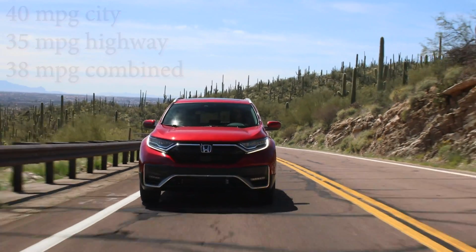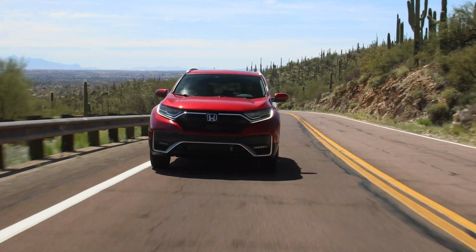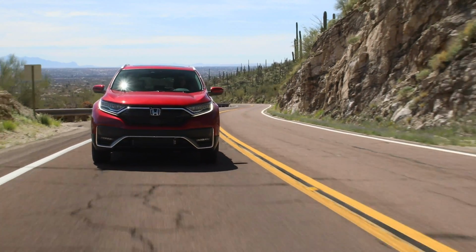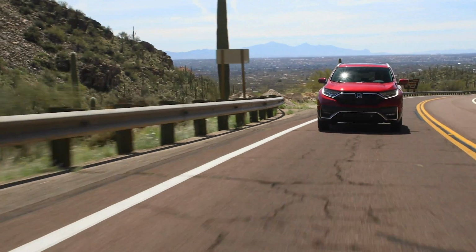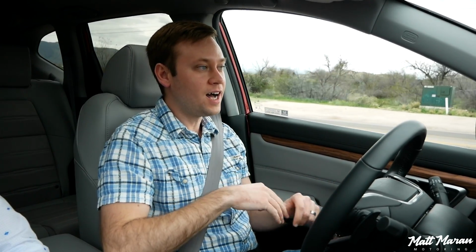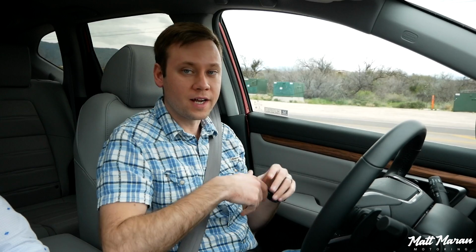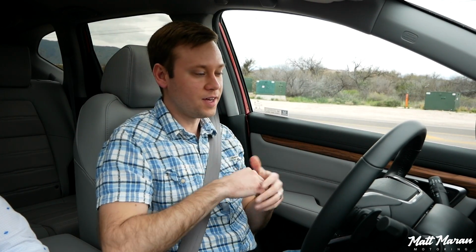And so on the highway, that's only a 2 mpg improvement, but the city rating is 13 mpg better than the standard CR-V in the city. So that is really going to be the huge improvement. If you do lots of stop and go driving, you'll see your fuel economy just skyrocket in these things. It's very, very impressive. And the combined number is actually 9 mpg higher as well. So even in mixed driving, if you're doing a lot of highway stuff, you should still get a very solid amount of fuel economy on the highway as well.